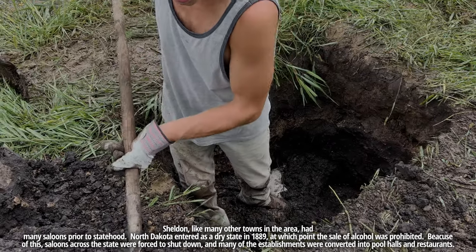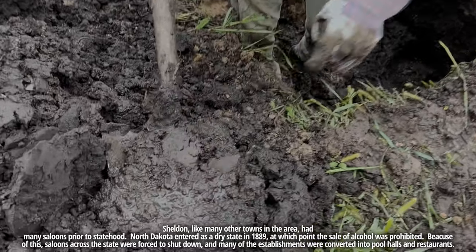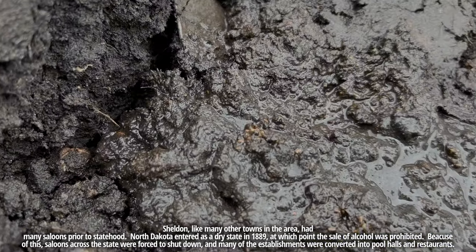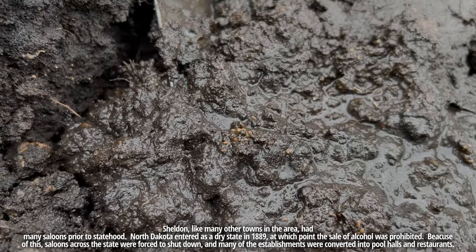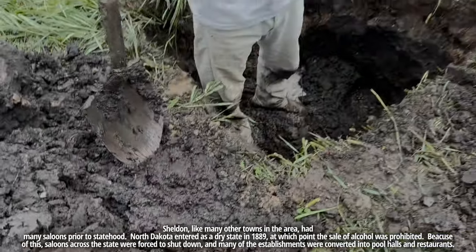Okay, there's seeds. Those are undigested seeds. This likely means we're in an outhouse pit. And we've obviously found the water table. This is gonna be brutal.